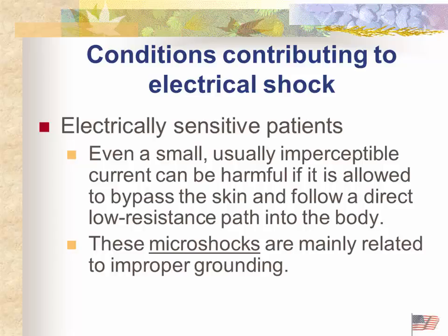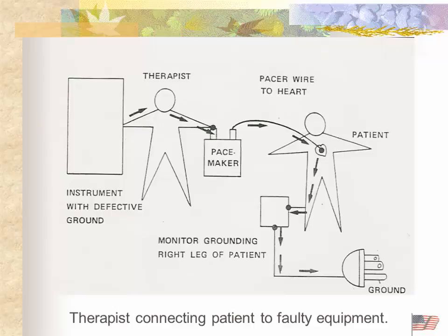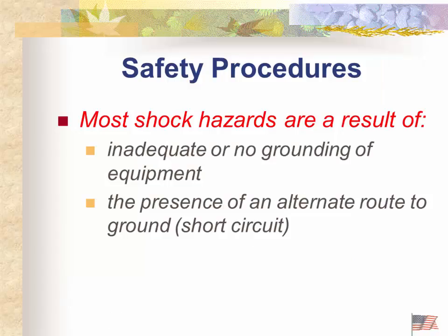Again, microshocks are usually just due to improper grounding, and they're not usually as much of a problem unless you get a patient, again, who's electrically sensitive, somebody who's got an indwelling line. I think we've talked about that.